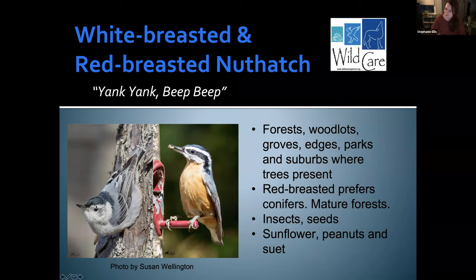And they're not that shy. In fact, the red-breasted nuthatch, as tiny as it is, is probably the easiest bird that you could get to eat out of your hand. I'm not encouraging that, but just saying that they're very, very approachable and they get very accustomed to people. So insects and seeds are what they eat in the wild. And what we can give them is sunflower, peanuts, suet, and mealworms.